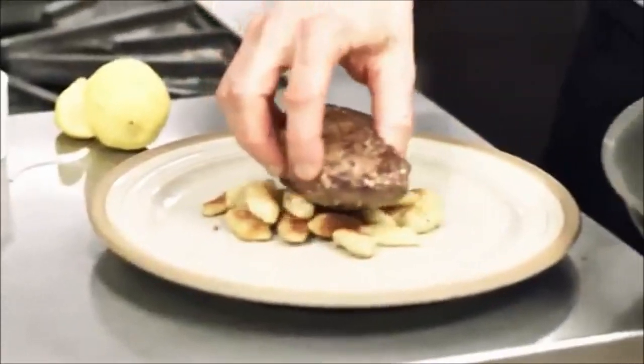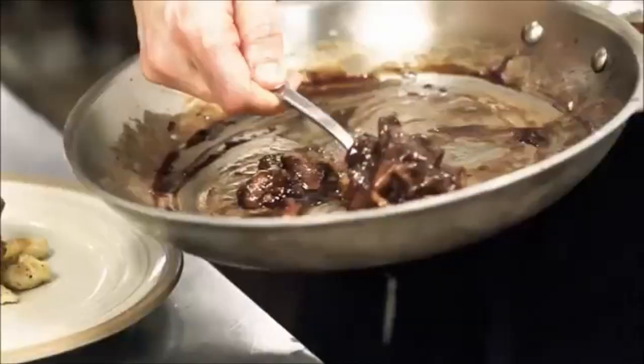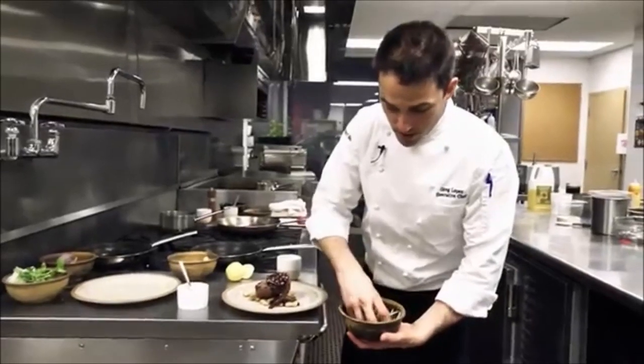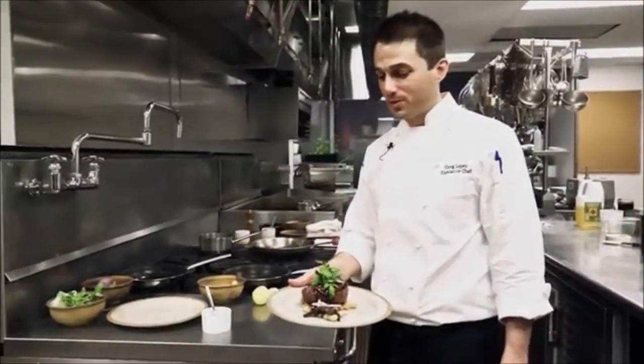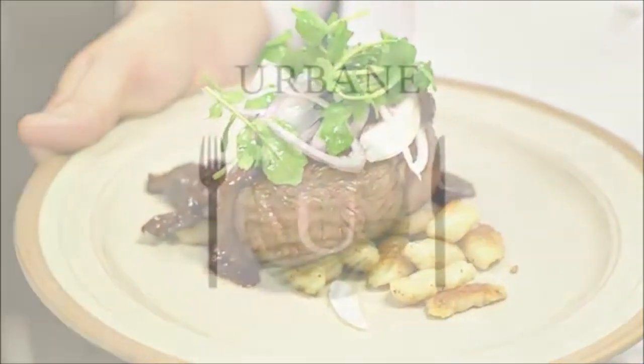Let's see how our steak's doing. Those beautifully, nicely browned chanterelles make up our sauce, our little watercress salad. This is Greg Lopez, executive chef at Urbane Restaurant, the Hyatt at Olive 8, serving some grass-fed Washington beef with locally foraged watercress at Urbane Restaurant.